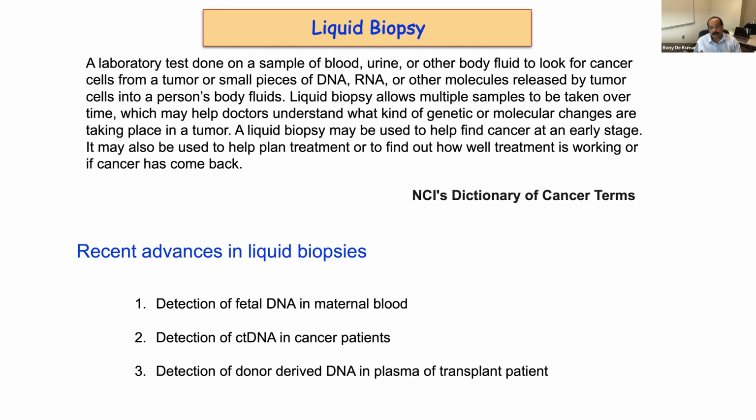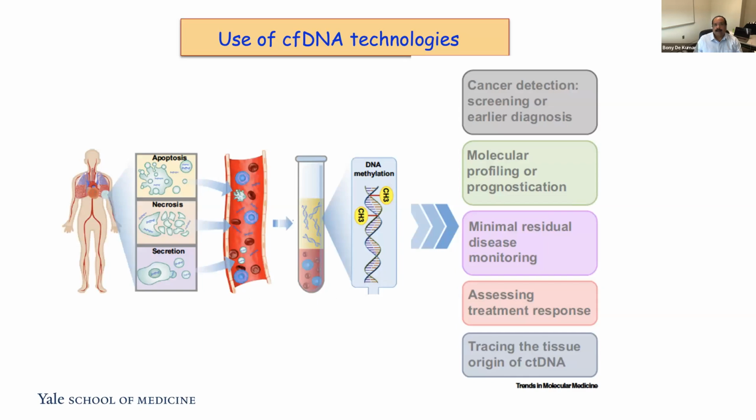The third major area where cfDNA is used is the detection of donor-derived DNA in the plasma of transplant patients. Transplant rejection is another area where there are assays available which look at an increase in the donor-derived DNA in the plasma of the recipient, and that acts as an indication of transplant rejection. So these are some of the assays that are currently available in the market.